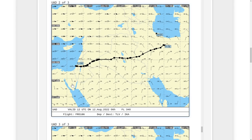And here is the winds aloft on our particular cruising altitude of 34,000 feet. Here you can see we've got some tailwinds going across, always like tailwinds. Then they become coming off our left quarter here as we go over here. And then they are broadside and then they shift a little bit. And so it becomes a little mixed as we descend into Tehran.